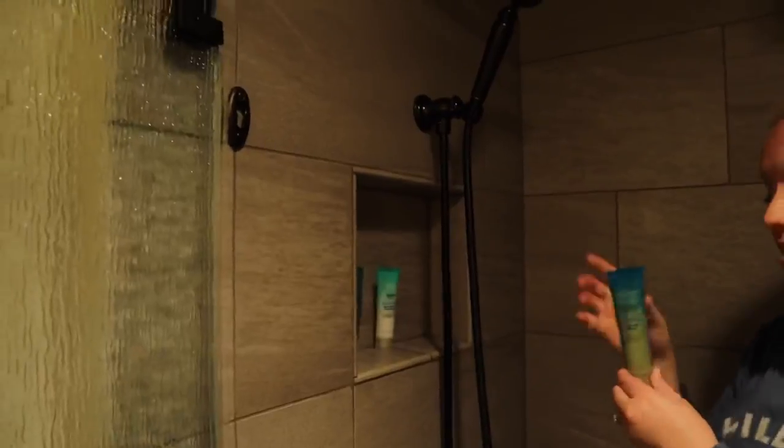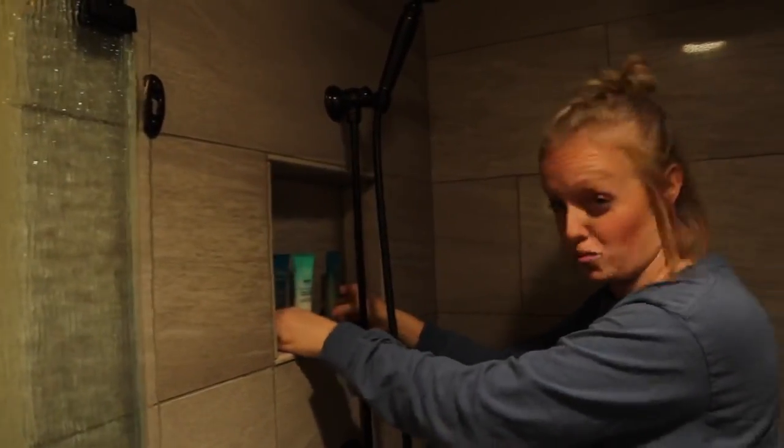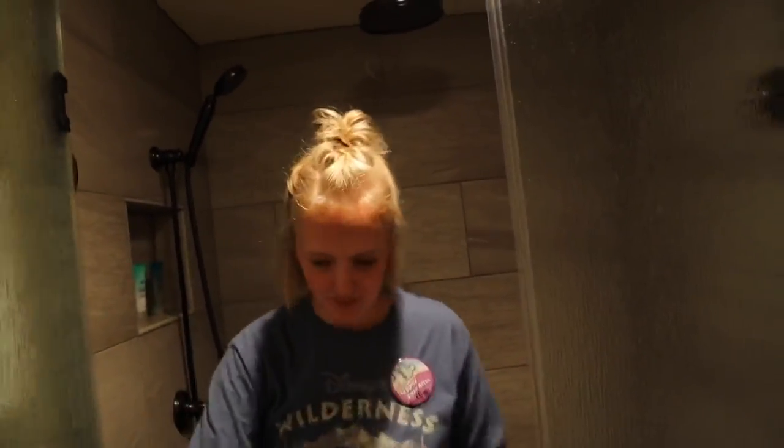You know how sometimes they have the pumps and you can't take the soap with you? We're taking the soap with us. This is cool, it's like a wood grain. Goodbye! That's our room tour. Here's our studio for the night.